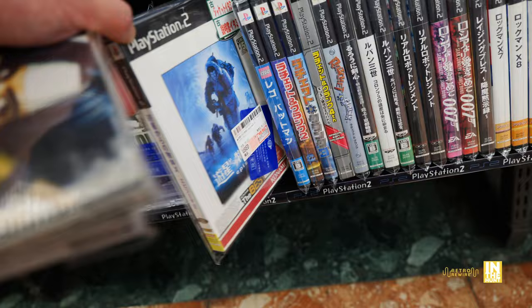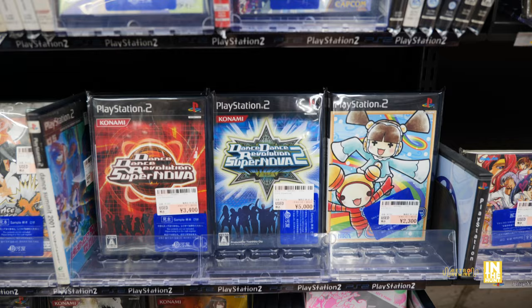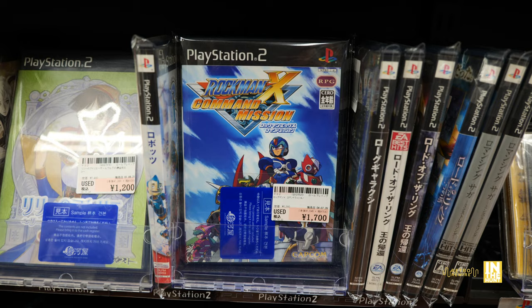And then we have another copy of The Thing. I should have picked that up. Huge fan of The Thing. I love that movie. Then we have Dance Dance Revolution Supernova 1 and 2. Mega Man X Command Mission. I used to have that for the GameCube. Never finished it. It's probably worth crazy money now.